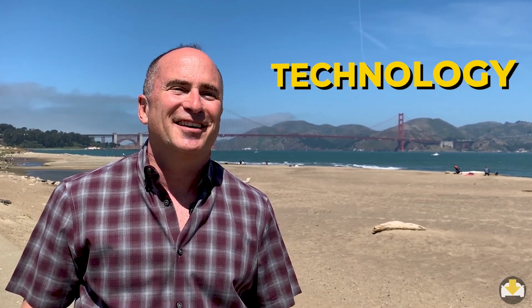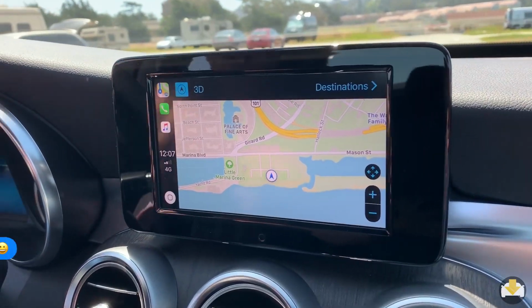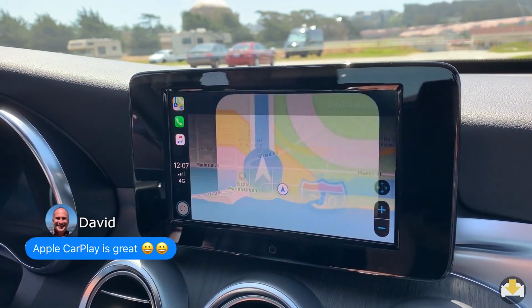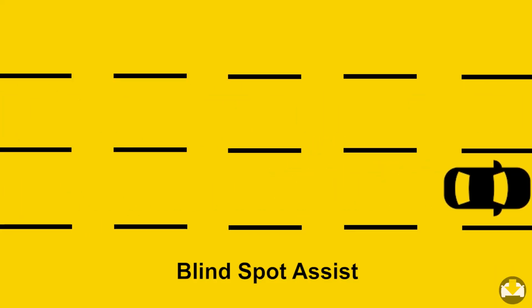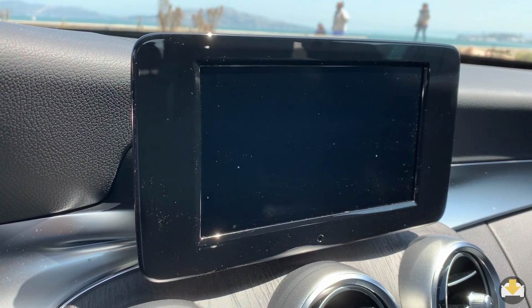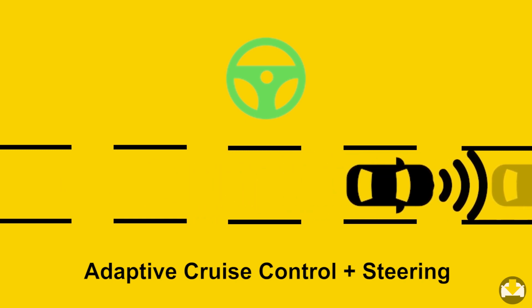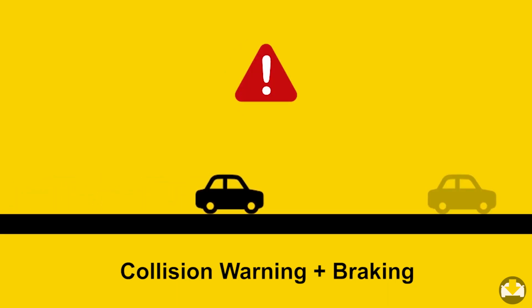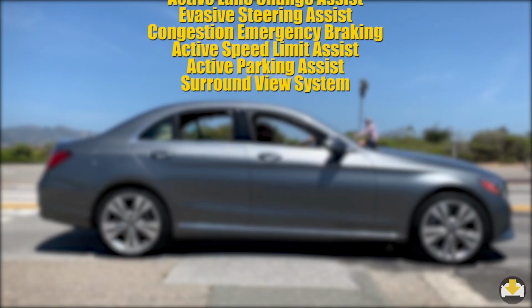The good news is that the car is loaded with great features and technology. There are the basic ones like navigation, Apple CarPlay, blind spot assist, and rear cross traffic alert. And then there's a nice suite of advanced features like adaptive cruise control with steering assist and collision warning with emergency braking. Here's more of the list.